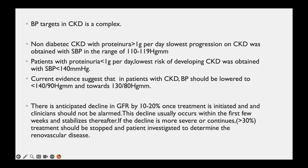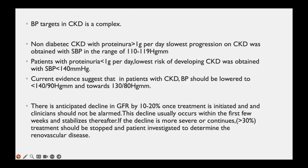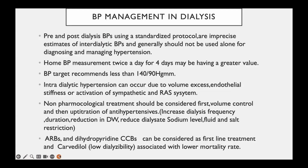So the patients' blood pressure targets, as I mentioned earlier. Non-diabetic CKD with proteinuria patients, we usually target less than 120, and for the post-KT transplant patients 130/80, and this is the resistant hypertension. When the patient comes with resistant hypertension, we will consider adding spironolactone, and further if the blood pressure is still high, we will consider adding prazosin or clonidine. For white coat hypertension, we need to ask for home BP monitoring or 24-hour ambulatory blood pressure monitoring.